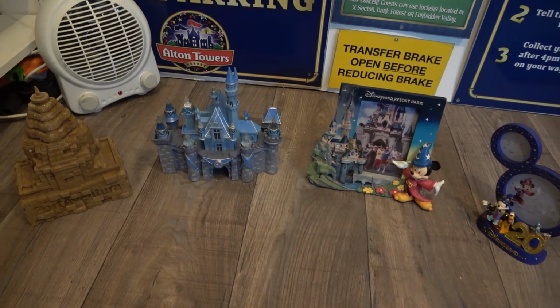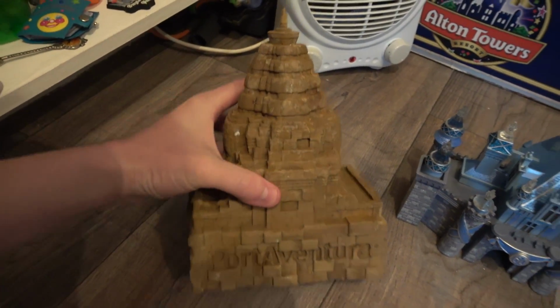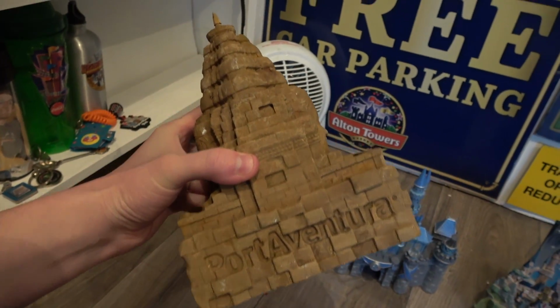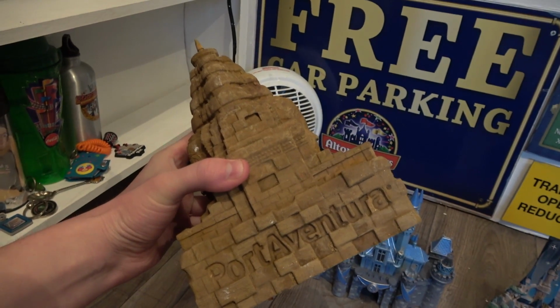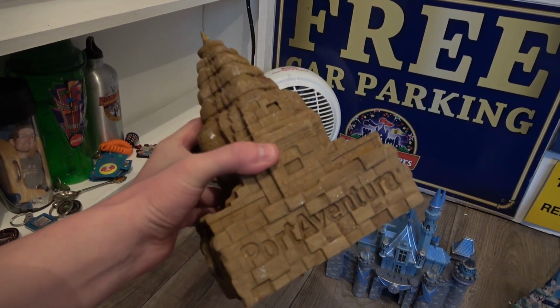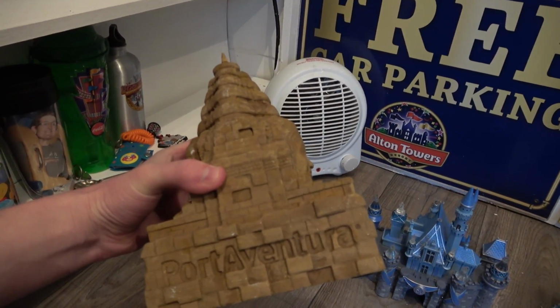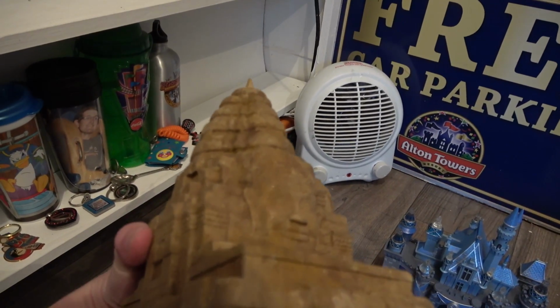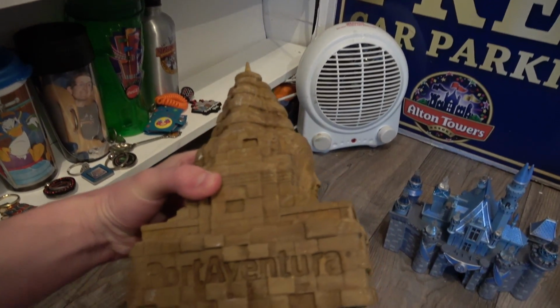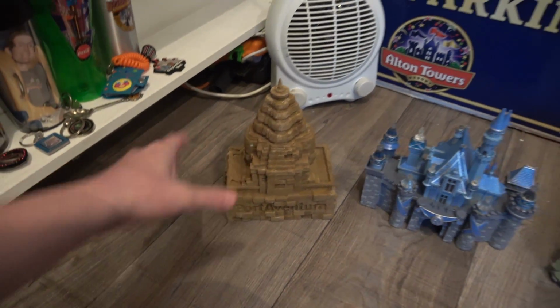Let's get started. So let's start off by looking at these few items down here. On the left hand side, I've got this large resin from Portaventura in Spain. It's absolutely huge, and I bought this when Angkor, their Mack Rides splash battle, actually opened. This was on sale in the shop. I don't think they actually sell these anymore, but it's basically a model of the station. You can see the face on there, and also Portaventura's logo down there at the bottom.